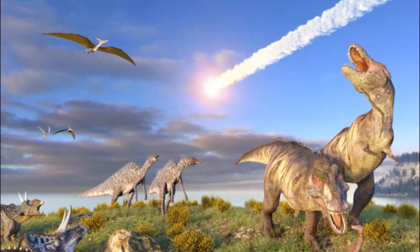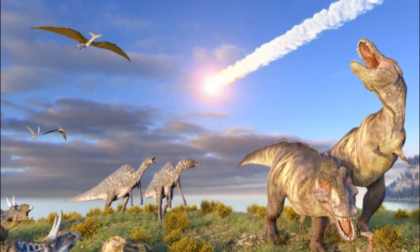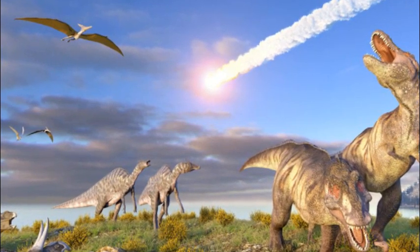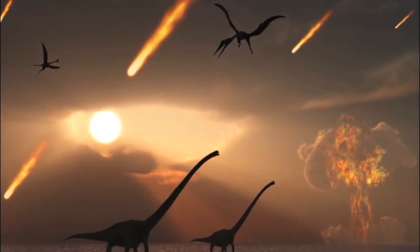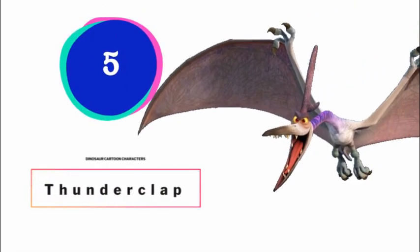In a sweet, what-if type of scenario, an alternate history is created when the asteroid that wiped out the dinosaurs misses the planet. And not only do they survive, but they're forced to coexist with humans. This is what happens in The Good Dinosaur. But we're not here to talk about Arlo, the protagonist. We want to talk about Thunderclap, the main antagonist of this movie.